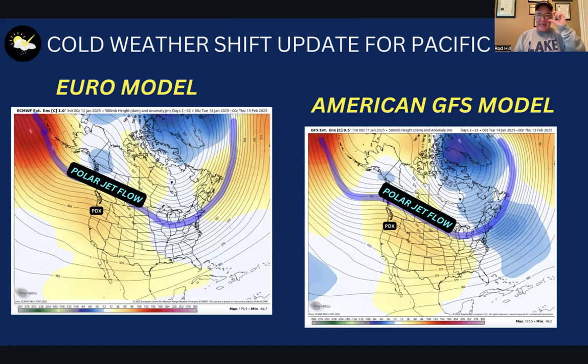The update gets us going with some really quiet weather this week, and I'll get into our dry time coming up. But I want to begin with an update on this cold weather shift pattern. Is it going to happen? If so, when? Or are we going to lose it? And we're going to continue to be mild. I'm meteorologist Rod Hill coming to you from the Portland, Oregon, Vancouver, Washington area.